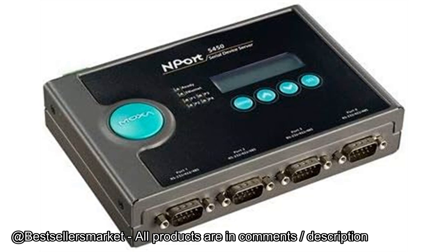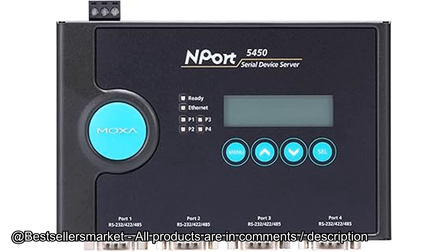But simplicity doesn't mean sacrificing power. This device is armed with adjustable termination and pull high-low resistors, giving you control over your network stability and performance. Whether you're in a small office or a sprawling industrial complex, the NPort 5450 adapts to your needs. Connectivity is the heart of this device. With socket modes that include TCP server, TCP client, and UDP, it seamlessly integrates into any network setup.